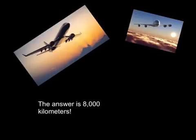I will now tell you the solution. The answer is 8,000 kilometers. First of all, we have to find the equation d, which is distance, equals s, which is speed, times t, which is time. Before we use that equation, we have to find out what the speeds are. We know from our information that speed 1 equals 1,500 kilometers per hour, and speed 2 is 1,200 kilometers per hour. Then we need to find out what t1, which is time 1, and t2, which is time 2, are.